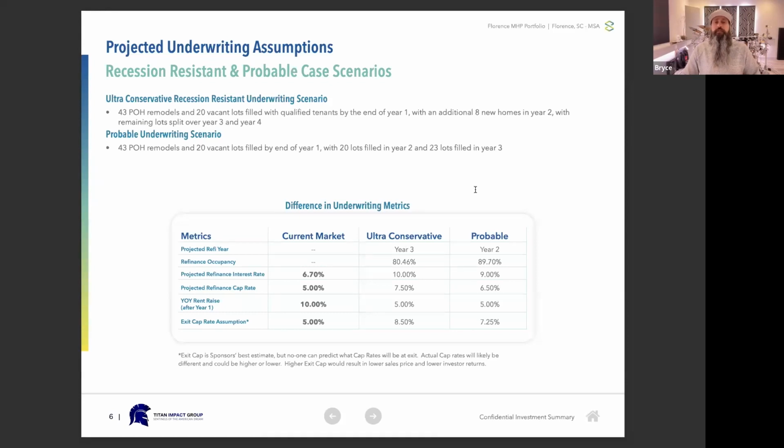Right now, we're currently raising rents in this market 10% year on year, but we underwrote with a conservative 5% in both of these scenarios.